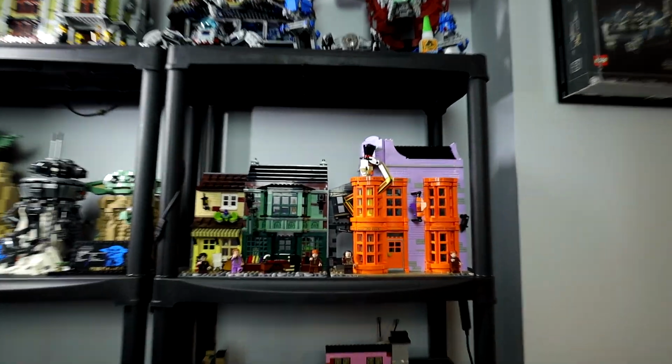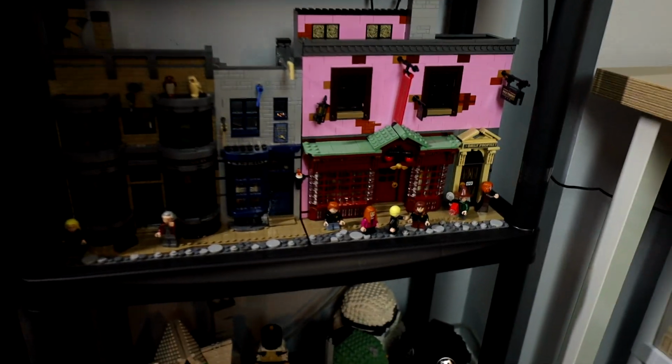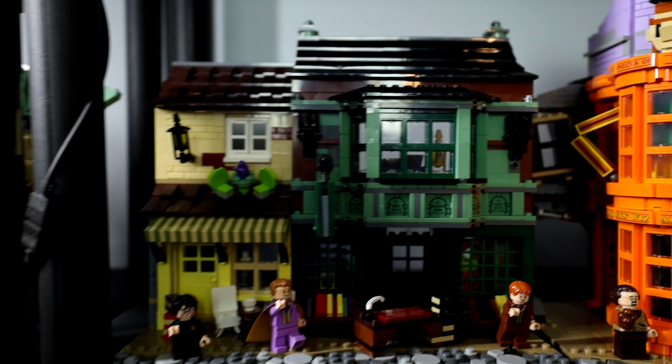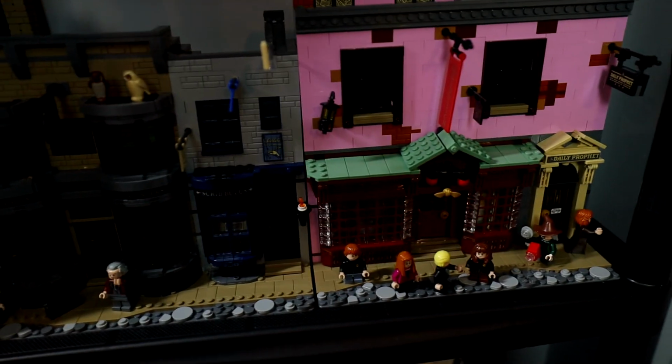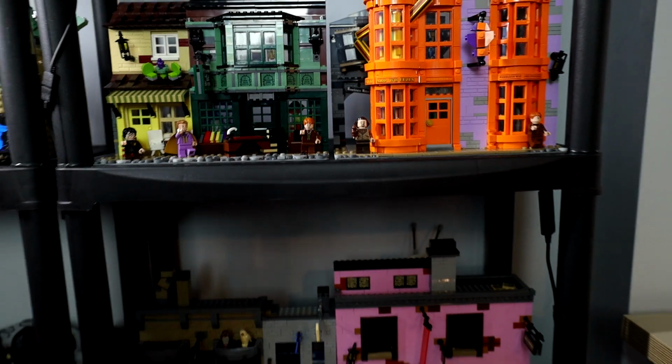Well, it isn't my favorite spot to display it, but we finally have the Diagon Alley sets both on display. So up top here, I put my 2 favorite ones. Of course, we have the Weasley and then the book shop and the florist shop. On the bottom here, we do have Ollivanders, which is again one of my favorites, but I didn't think it quite deserved the top spot. And like I said, ideally I'd like to have a spot that displays all 4 of these in a row like we had here.